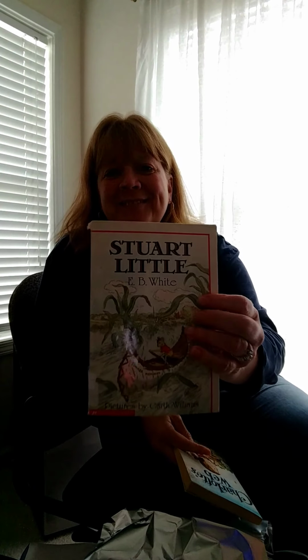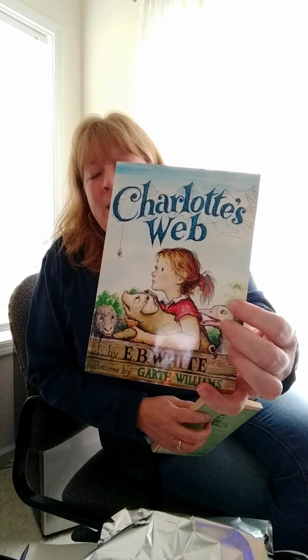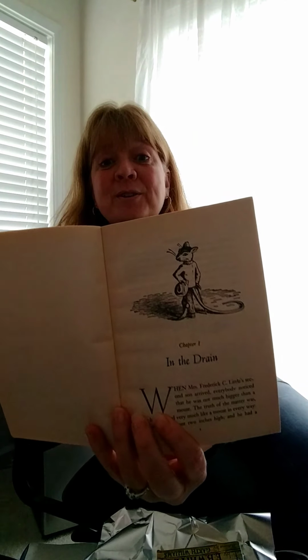I'm going to read you Stuart Little, and it's by E.B. White. And do you know that he wrote another famous book that you probably are all familiar with, Charlotte's Web? And he also wrote another favorite of mine called Trumpet of the Swan. So I'm going to read you chapter 1 today. Come back and look for chapter 2. Stuart Little by E.B. White. And the name of our first chapter is In the Drain. And I'll show you the picture of our first page.